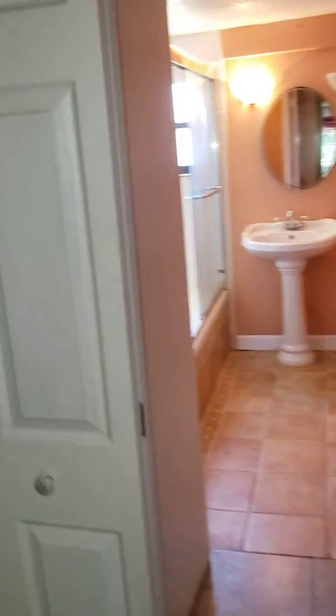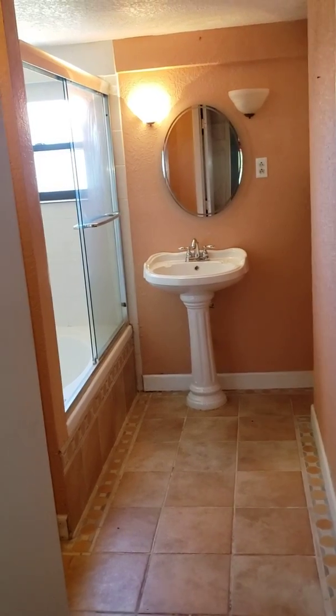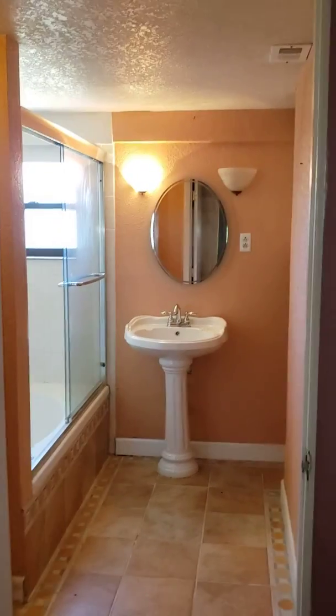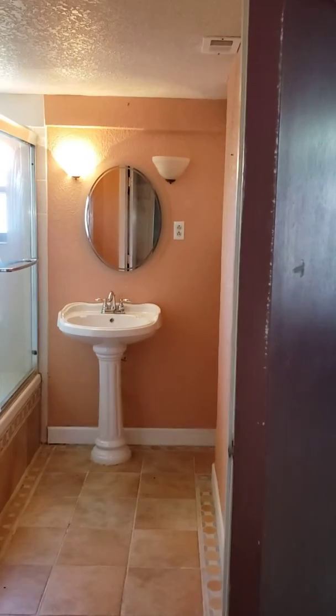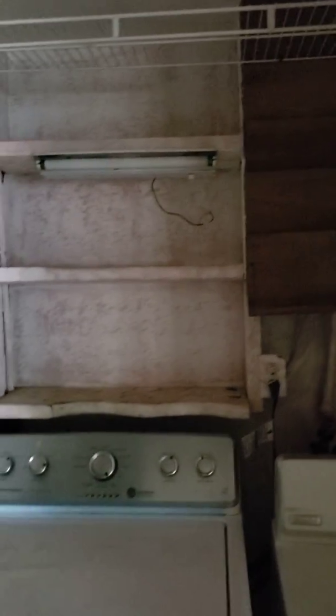And straight ahead, we have the full bathroom. We'll take the light off so you can see the true lighting. It's getting close to about 5 o'clock in here. Here's your washer and dryer. And I believe there's some kind of light there. Washer and dryer. Here is the bedroom downstairs.